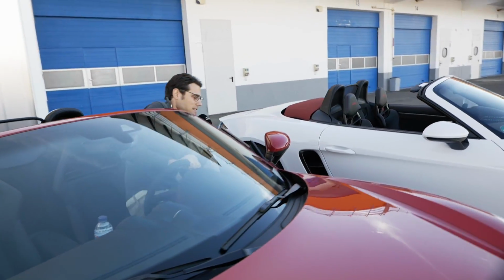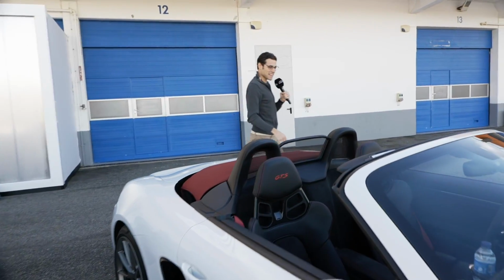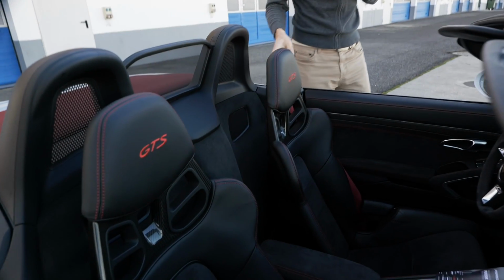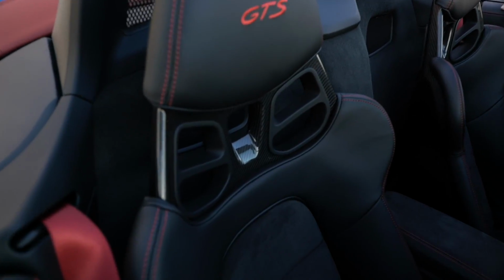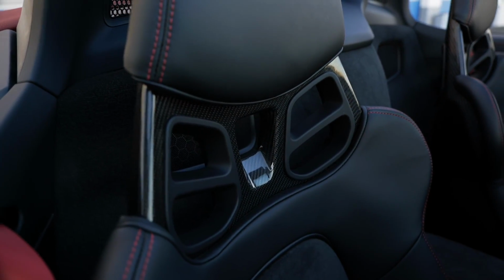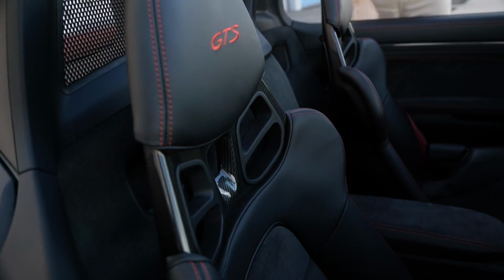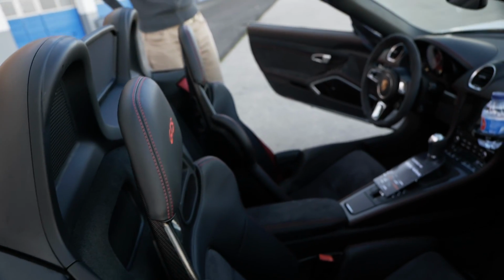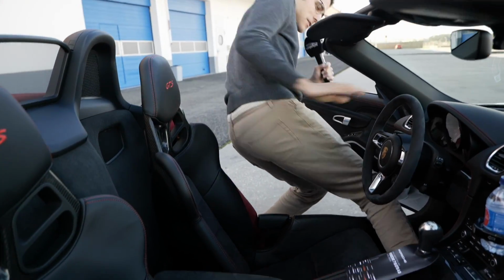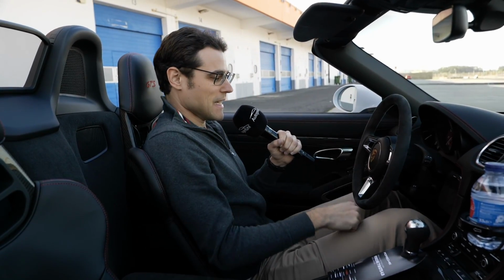And last but not least, here is bucket seat number 2. This is, I think, over 5,000 euros extra, so again, even more expensive than bucket seat number 1. And they cannot be flipped. They are even slimmer, almost fully made of carbon fiber, which is also why they're so expensive. You see they're also deeper and slimmer, so you almost sink into them. And yeah, they are really uncomfortable.